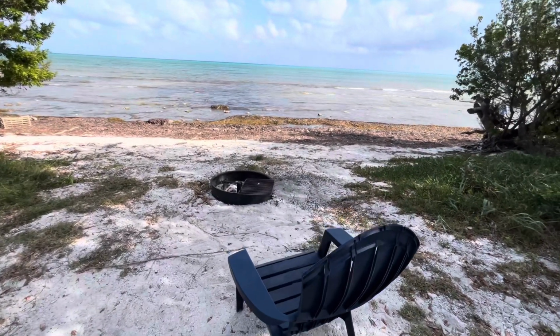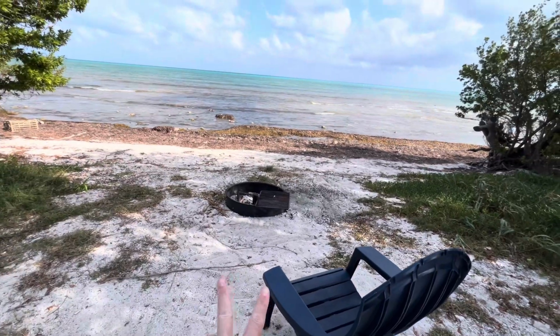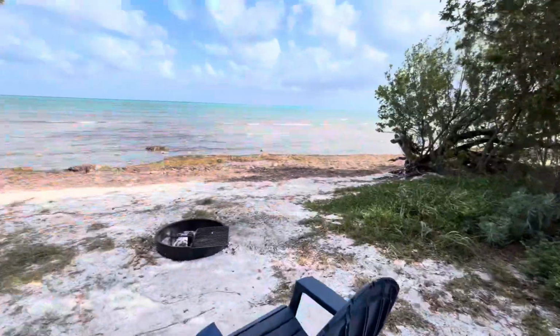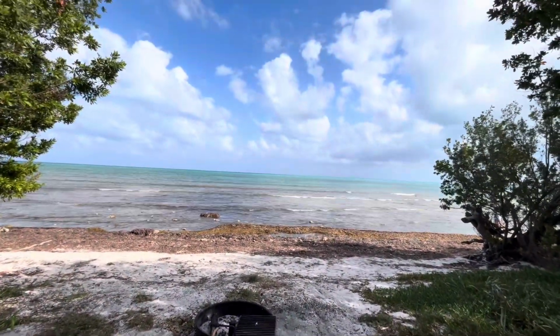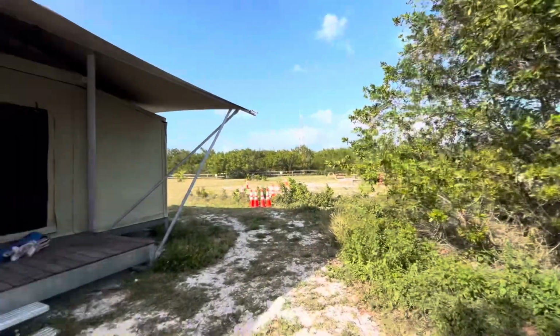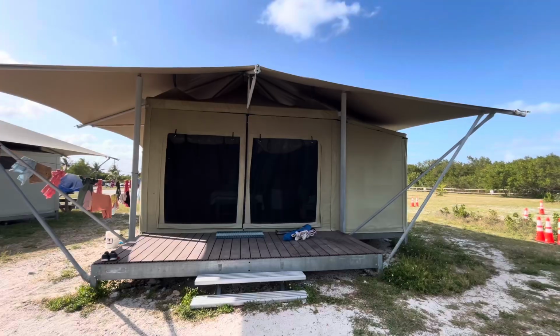So this is our upgrade by a lot. They come with 2 chairs. One of ours is at our friend's porch over there, but it also comes with a fire pit. Lovely view. It is close to dinner time, so birds are chirping. So this is a glamping tent.